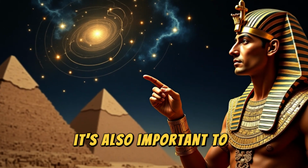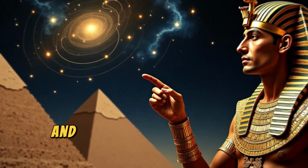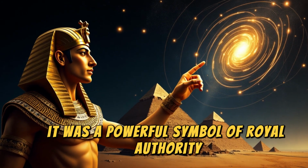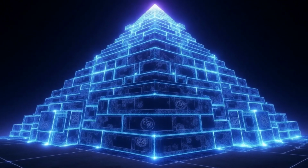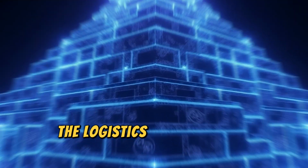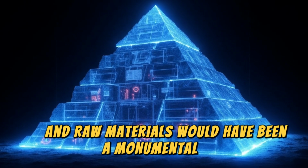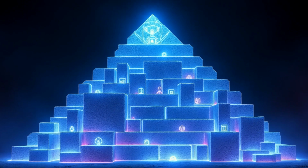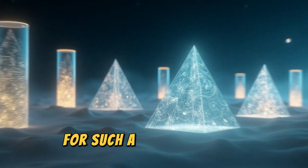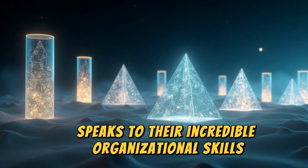It's also important to note that the Great Pyramid was built during the reign of Pharaoh Khufu, and it may have served more than just a tomb. It was a powerful symbol of royal authority and divine power. To ensure its successful construction, the logistics of managing food supplies, labor force, and raw materials would have been a monumental task. The fact that the ancient Egyptians were able to maintain such a large workforce for such a long period of time speaks to their incredible organizational skills.